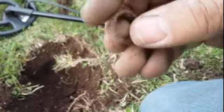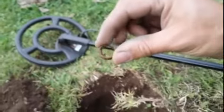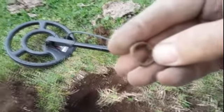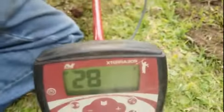Whoa, it's a ring. Wow, it's a ring. Oh, I gotta clean this really good. I don't wanna scrub it right now and damage it or something. Look at that. It says 28. There we go. Check it out. Cool. Woo!